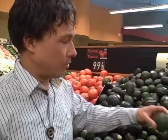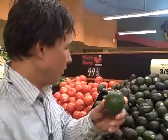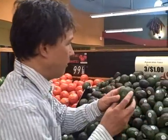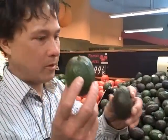Another thing when looking for avocados, especially when you're buying them by the each, is to pick out the largest ones possible. That means you're going to get the biggest fruit possible. If you have a choice between one like this or like this, obviously this is the bigger one. This is a much better deal.